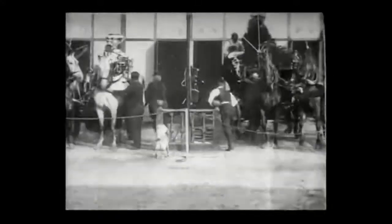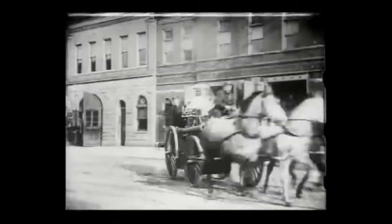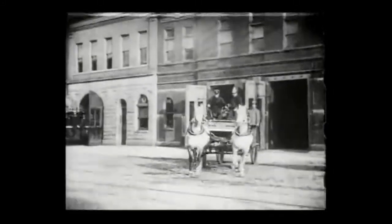Porter was inspired by a film that had been made the year before in Great Britain, which had a similar subject of firemen doing their job. Porter had also used some footage that he recorded earlier the previous year. His cousin was a fireman, and so he shot some footage of them exiting the firehouse, and that's this footage here, thinking that it could be a short subject.